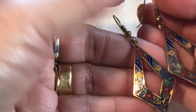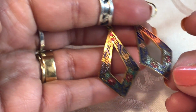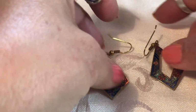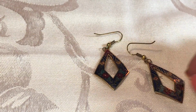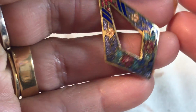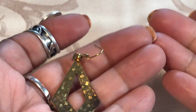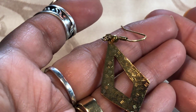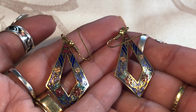These are very pretty close-in earrings. Very, very nice. I like these a lot too. I like the shape, the colors. They're gold color, and the floral on them is really pretty. Very, very nice. These are pretty. I'll have to wear those when I wear my hair up so they can show.